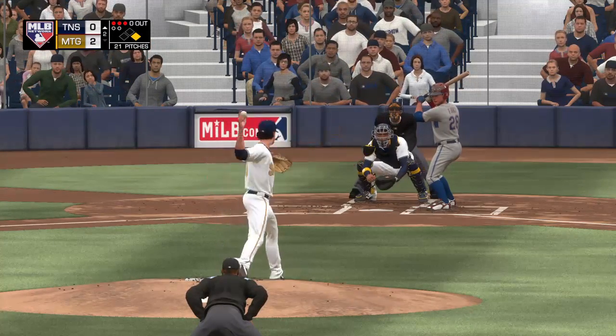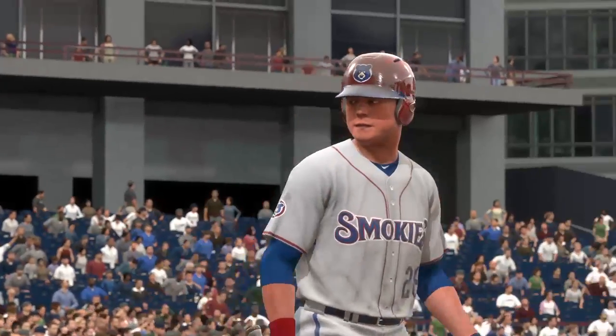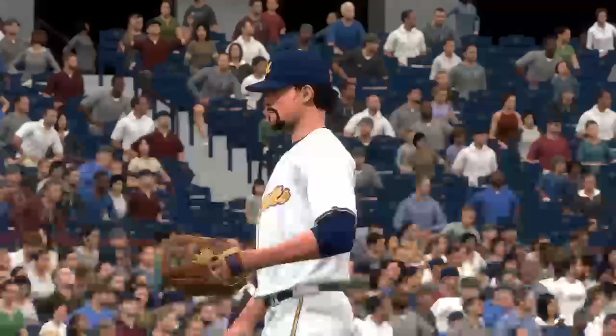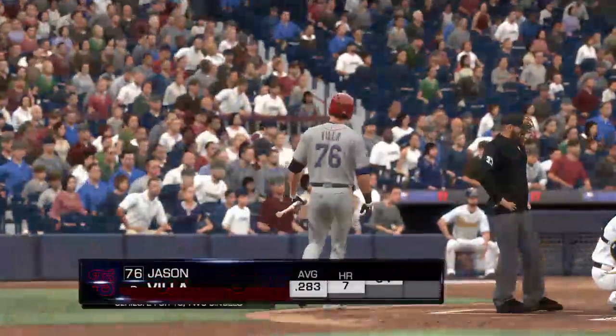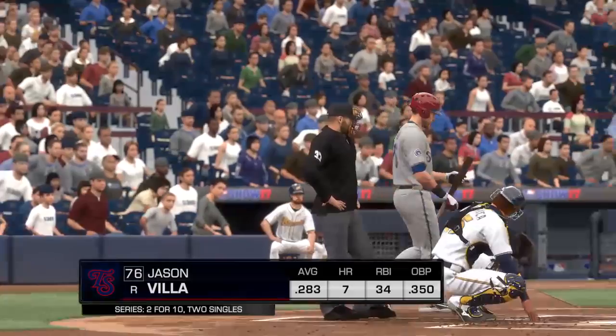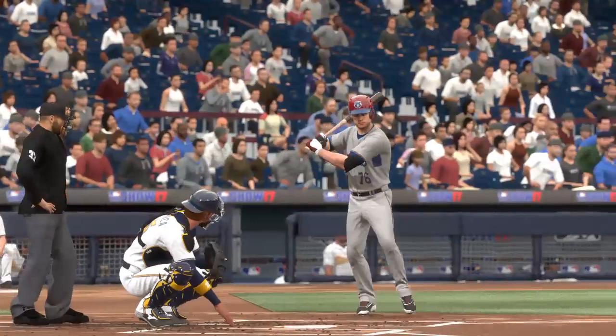Set to deliver on 3-0. And he misses there for ball 4. So runners are at first and second now with nobody out. Batting 7th, the designated hitter, stepping in, Jason Villa. And he's looking to make something happen here with 2 on and nobody out.